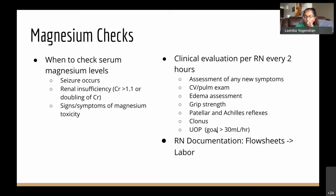In terms of urine output, I have here a goal should be at least 30 mils per hour, and that's over 4 hours. They should average out to 30 mils per hour. If they're not meeting that criteria, we get concerned about oliguria, and that could prompt us to check a level or check electrolytes and kidney function and that sort of thing.